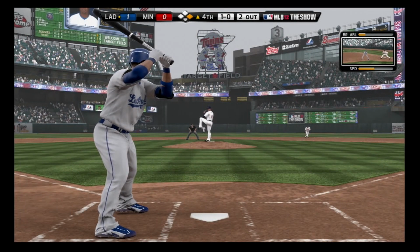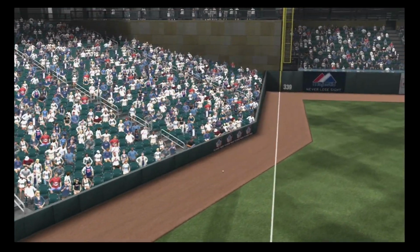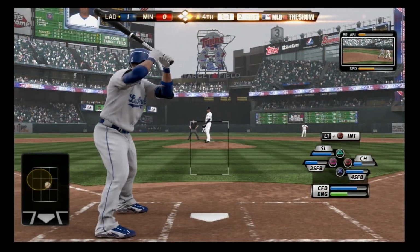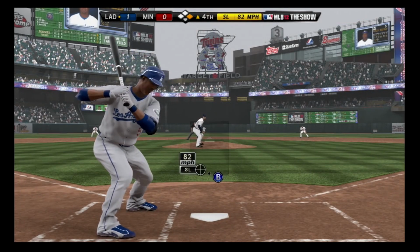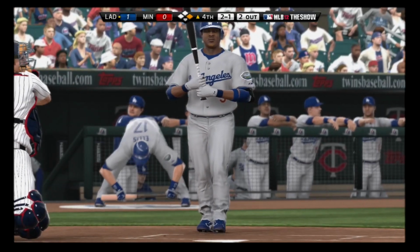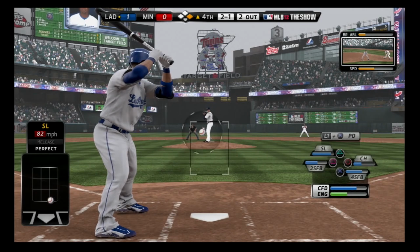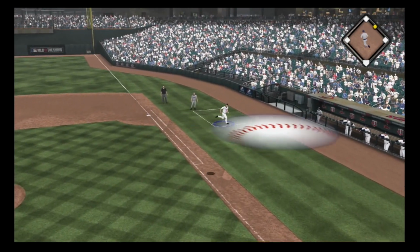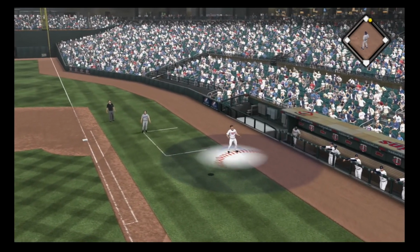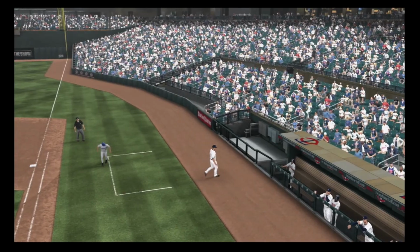Uribe, the owner of 2 World Series rings, one with the White Sox in 2005, another with the Giants from 2010. Yeah, Giants fans remember him for hitting the home run to beat the Phillies and send them to the World Series. The Dodger fans, they're hoping to see a few more long balls out of him in 2012. Swing at a high pop, drifting into foul territory. And Morneau will make the catch, and that ends the inning.